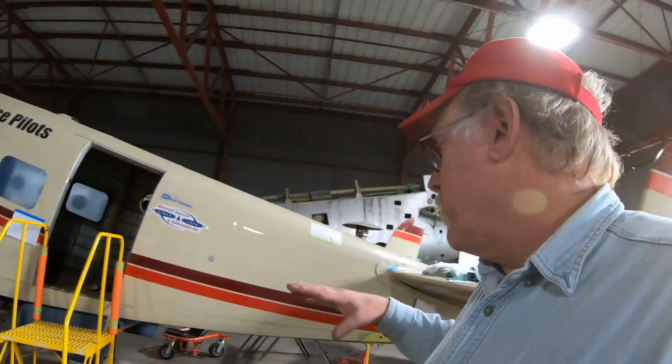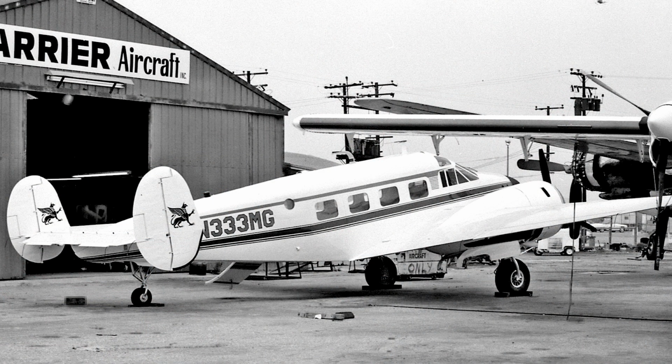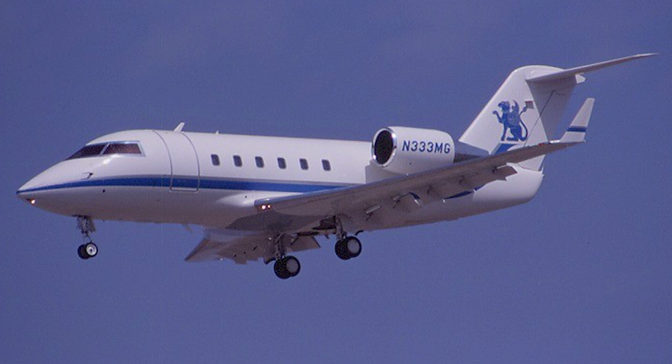So then Merv had it. It was white. He had Griffon. Now Merv is Griffin, G-R-I-F-F-I-N, but he had a Griffon, G-R-I-F-F-O-N, on his tail. He had that on this aircraft, and he also had it on one of his later aircraft. So that was his deal.